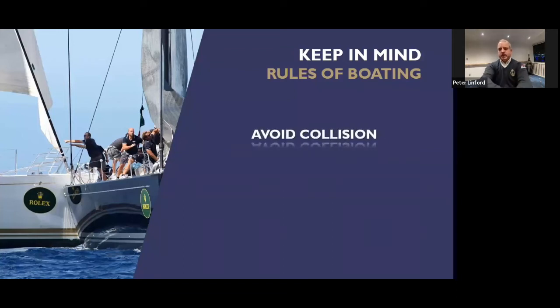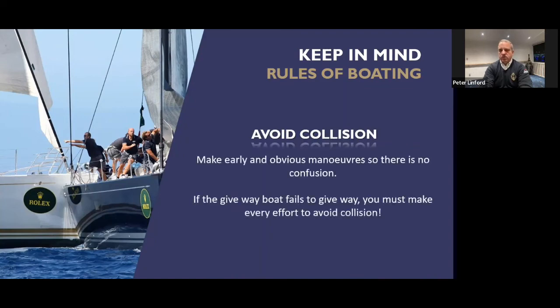And just to make sure everybody understood, avoiding that collision is the number one rule. Yes, we need to make early and obvious maneuvers so that there's no confusion as to who is giving way. And if the other boat doesn't give way, that's not an excuse to plow into the side of it. We need to avoid it. We can shout at them and call them names and report them to the harbour master for driving their boat dangerously if we want to, but under no circumstances can we afford to have a hole in our boat.